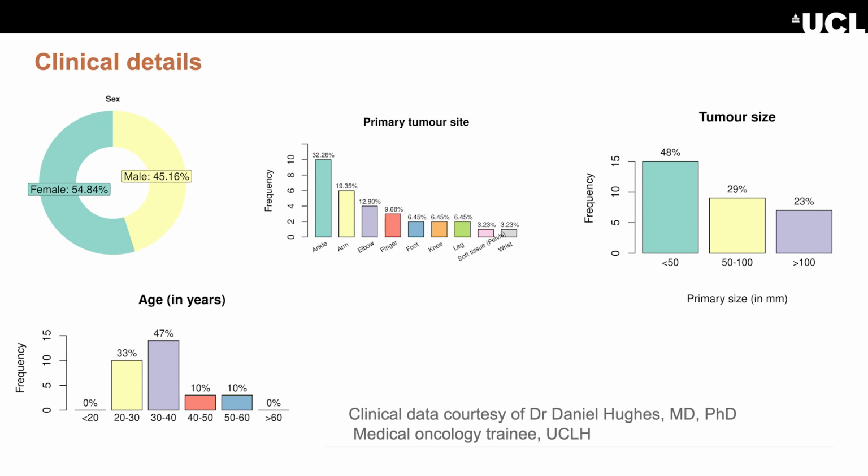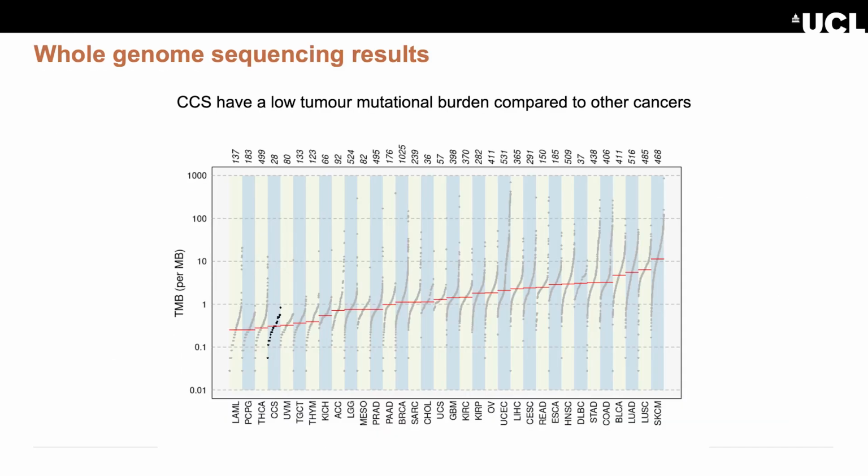And smack bang on what we see from epidemiological studies, the vast majority of patients that we have in our cohort are between the ages of 20 to 40 years of age.